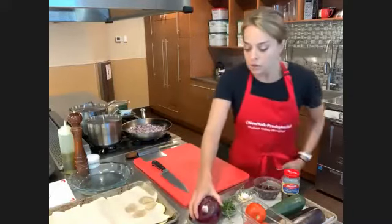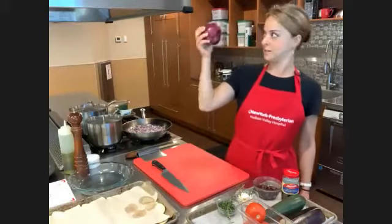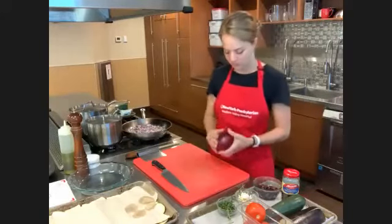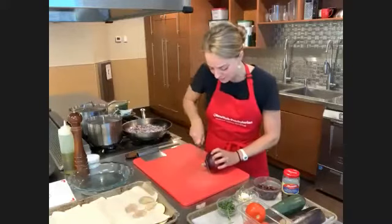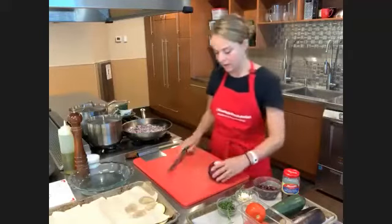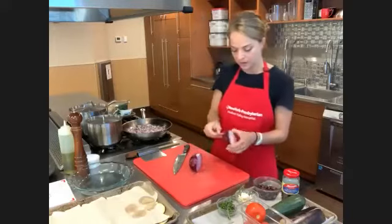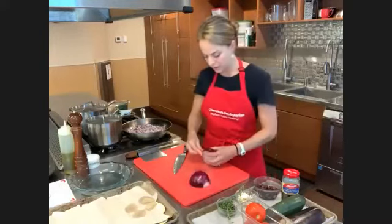Okay. So this is our red onion. This is a really big one. I don't want to say it's the size of my brain because I would be hopefully underselling the size of my brain. So I'm going to start by trimming off the top, trimming off the bottom, and then we're going to cut it in half to peel it. We'll cut it in half, peel off that outer skin, and you're ready to go.